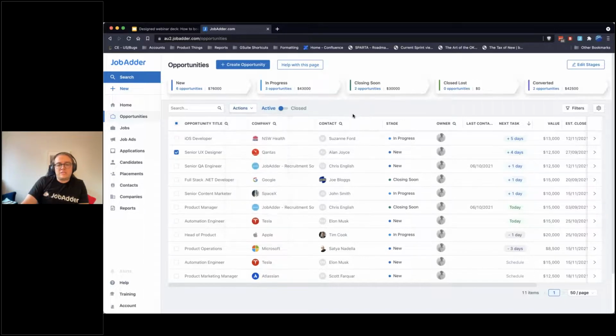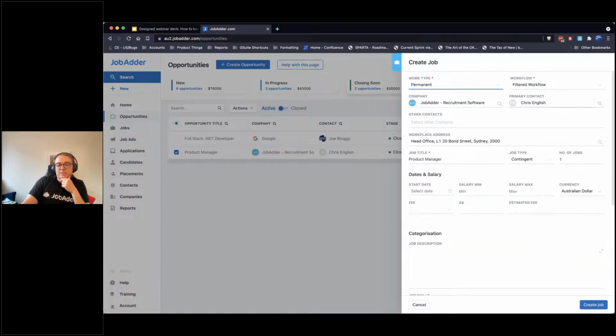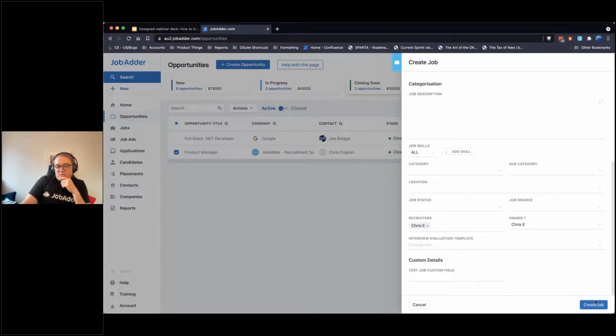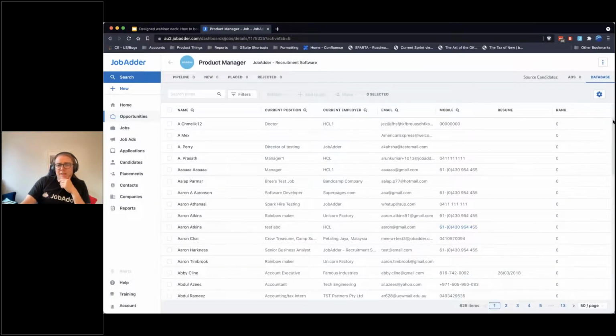Now, we wanted to make sure that this all ties in really nicely with the rest of JobAdder. So we wanted to facilitate and make it delightful, that moment where you're winning. So if we go to closing soon, for example, and let's say we've got this product manager role, what I'm going to do is go to actions, convert to job. This is going to open up my create job form. It's going to fill in all the details for me, and I can just create that job, pop in, and I can immediately start finding candidates for this role.